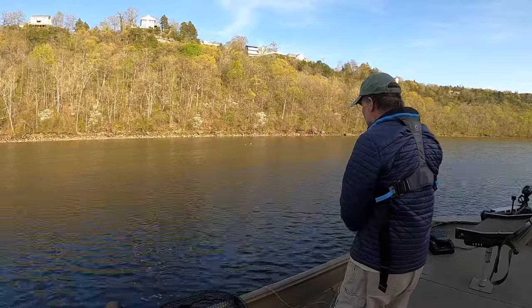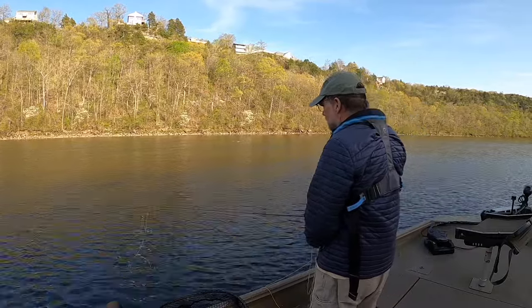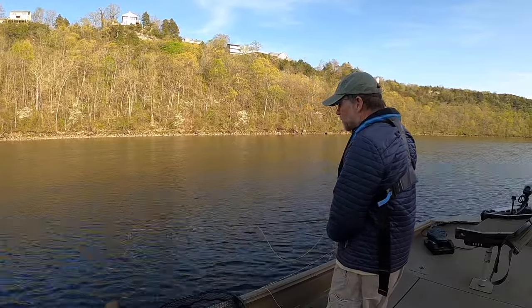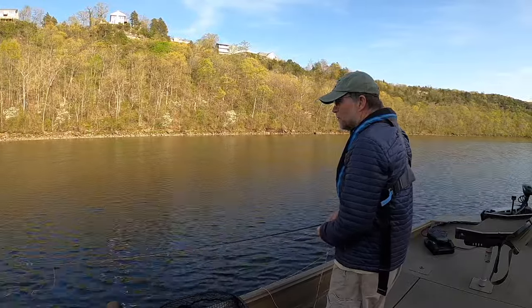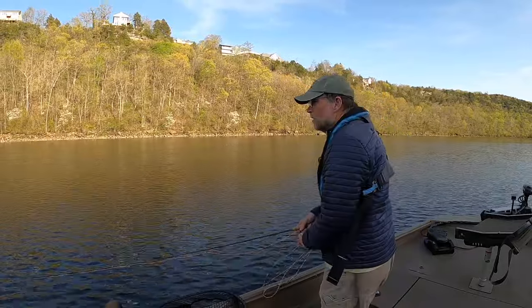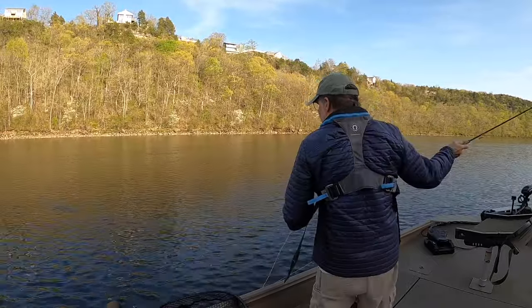A lot of us get real picky about our flies, about our scuds and how they look and the size and the color and all that stuff. And then you throw something like that at them and which they are feeding. I mean, they're, I just missed one.